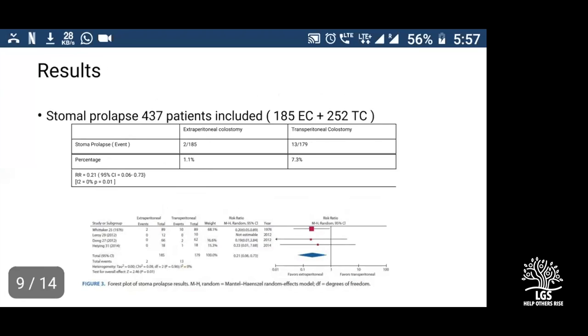For stomal prolapse, 437 patients were included. 185 of those patients had an extraperitoneal colostomy, and 179 patients had a transperitoneal colostomy. 13 patients out of those developed a stomal prolapse, and 2 patients out of the extraperitoneal colostomy group developed a stomal prolapse. The percentage of this was 1.1% and 7.3% in the transperitoneal colostomy group. The relative risk was 0.21, and the 95% confidence interval was 0.06 to 0.73. I square was 0% and the p value was 0.01.